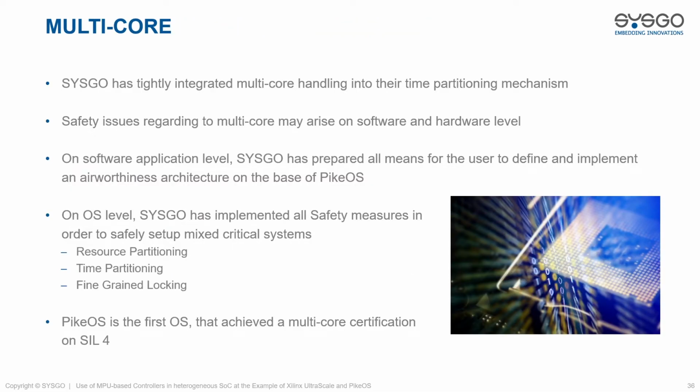Another important topic of newer embedded systems is multi-core. So multi-core computers are very common in the embedded market now. However, they still impose a problem for safety projects. The reason for that is that modern processors are architected for medium time management and not worst case execution time.